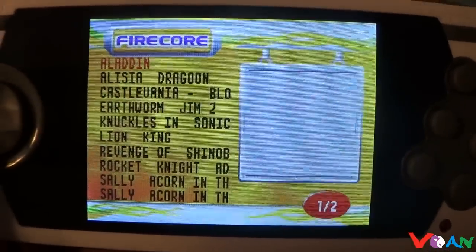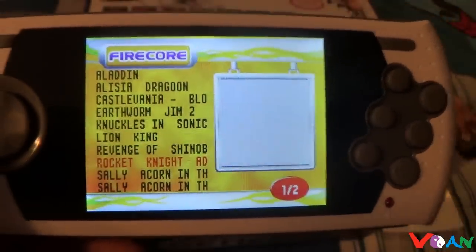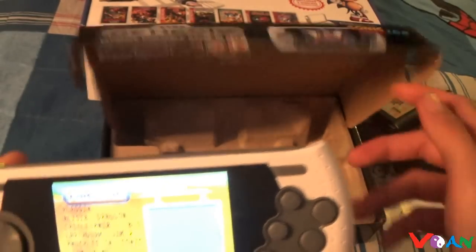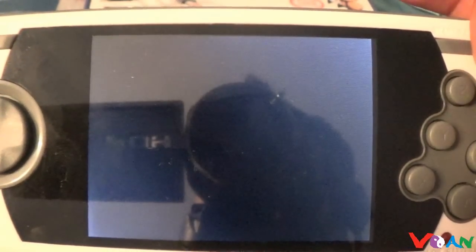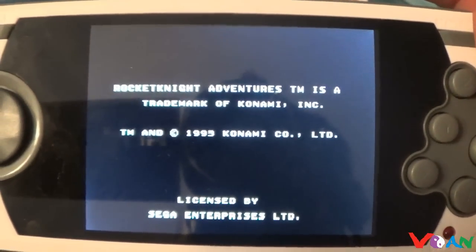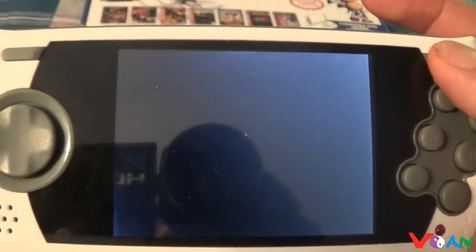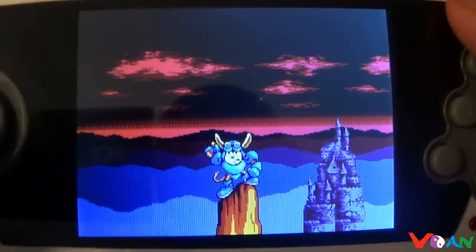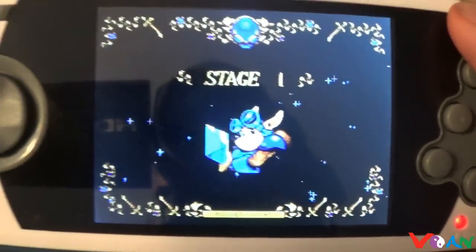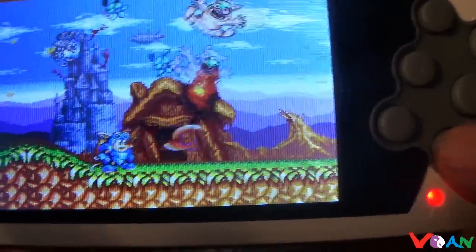Let's see how Rocket Knight plays. So, there's Rocket Knight Adventures. Let's play it and see how it goes. Rocket Knight Adventures. Everybody's favorite. There he goes. Let's hear that epic music. Oh man, but AtGames had to butcher the music in this game too. That's sad. It sounds very terrible.